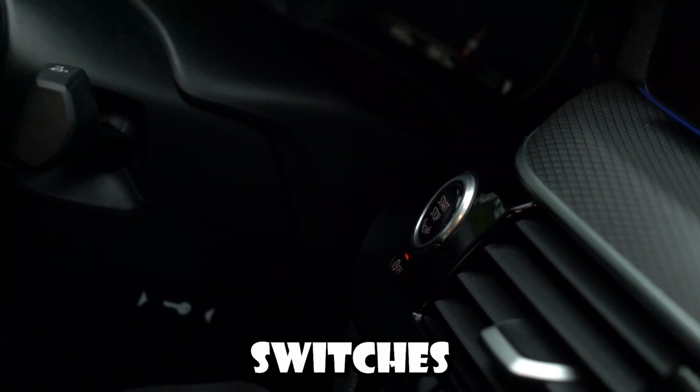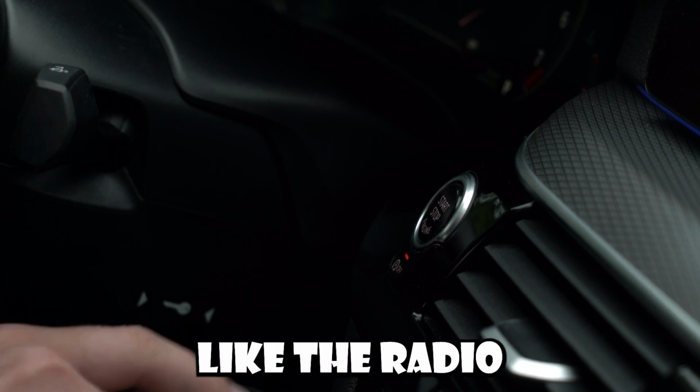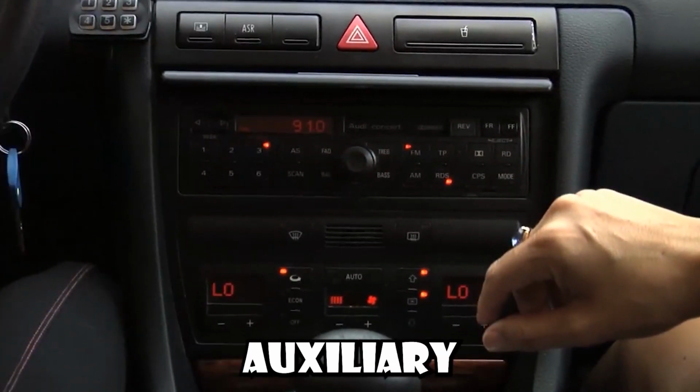Number 4. Issues powering on the accessories. Bad ignition switches can also cause problems when trying to power on the accessories in your car, like the radio or power windows. This is because the switch also controls the power supply to these auxiliary devices.